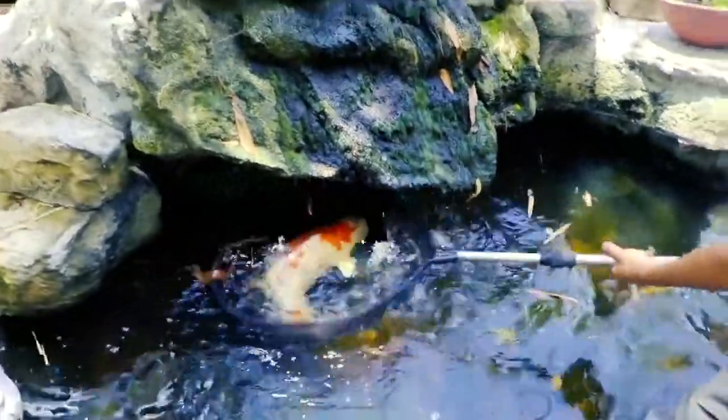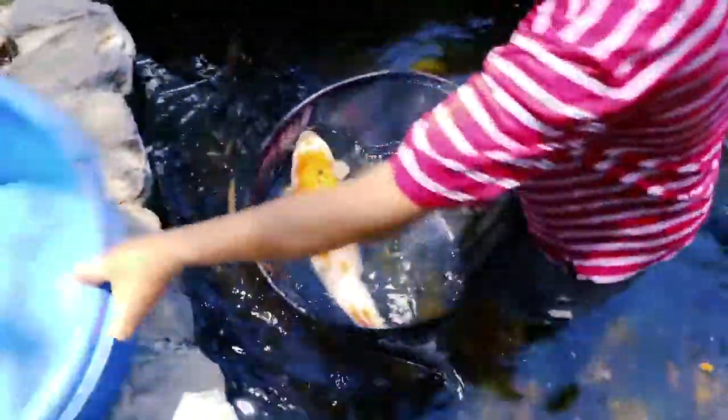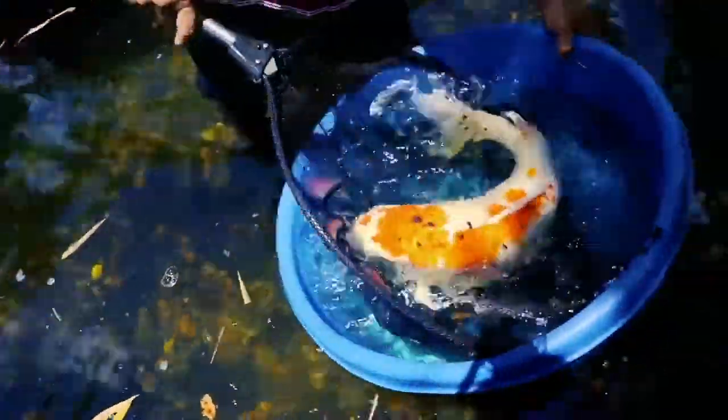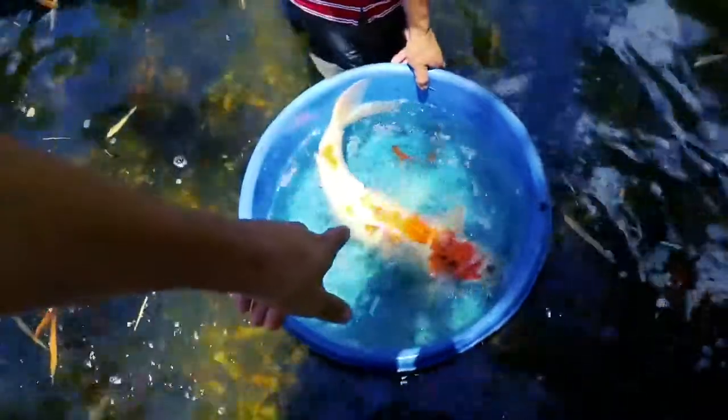Oh, she's big. Oh, that's so cool. Is that the same size? That's gorgeous. All right, that's a little small. Give me that one. Wow, that is so awesome. And now, is this a female or a male? Female. That's a female, huh? Yeah.